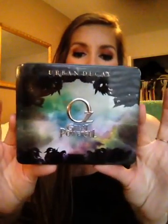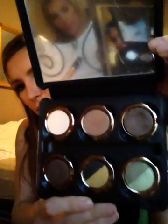I have this one, which is a limited palette. It's the Urban Decay Oz, the Great and Powerful. Great and Powerful Oz. Said that backwards. Which has the four colors, and then two have two different colors inside them. And these are awesome. I think I just have too many, and that's a problem, because then I don't use them as much.